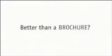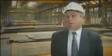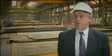The problem we have as a business is that we are a relatively small player in the world stage. We're a family-owned business. Most of our competitors are multinationals. So we really needed something that was going to differentiate us and give us a professionalism that our competitors didn't have. I mean, the problem with a brochure, as everybody knows, is that you print 3,000 copies of them, and almost before they're printed, they're out of date.